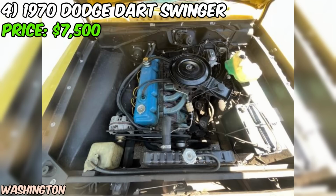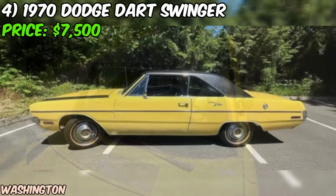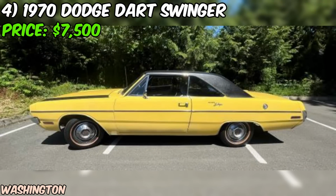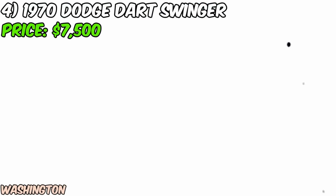All in all, this 1970 Dodge Dart Swinger is a fantastic example of a classic Mopar that's been loved and cared for over the years. With its slant 6 engine, original paint, and classic styling, it's a car that's sure to turn heads wherever it goes. And at just $7,500, it's a steal for the right buyer. So if you're in the market for a vintage Dodge that's got some serious history behind it, this Dart is definitely worth checking out.